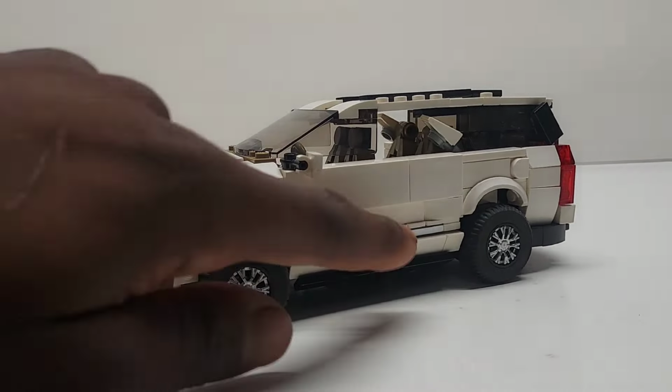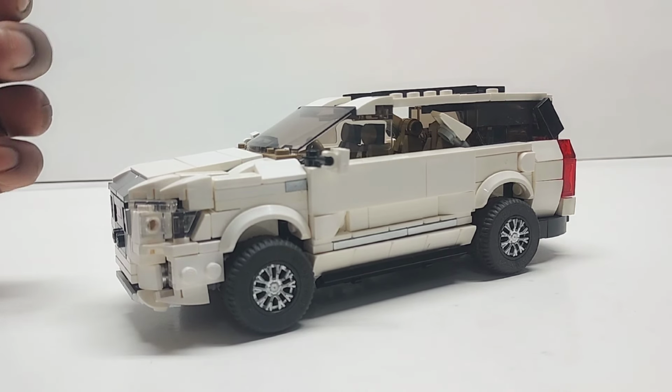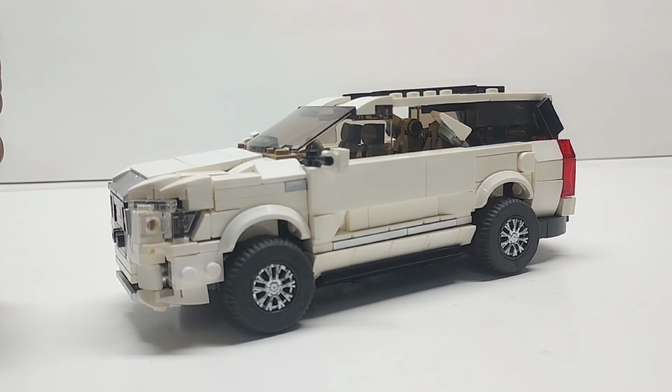Of course, we have these silver painted wheel rim spokes. I painted those silver because there's not any of them available in silver by Lego, so I had to paint them. Who cares? They're plastic pieces. I can do what I want with them, right? So I painted the spokes silver, and it just matches the Denali vehicle itself.